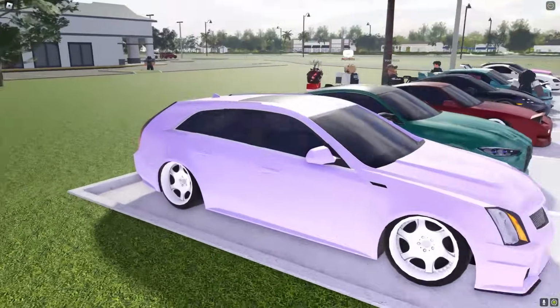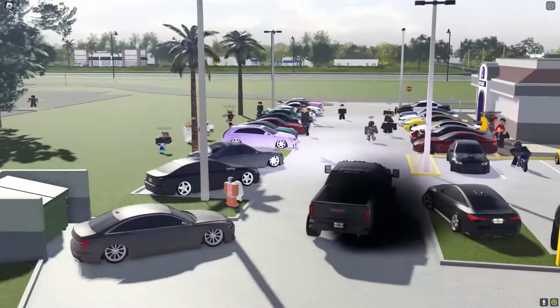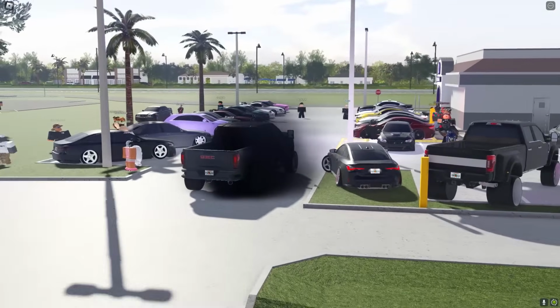Dude, we even got this crazy CTSV right here. That's actually pretty nice. I can't even lie. It's interesting. Yo, why is this truck so loud? Listen to that thing, bro. Look at all that smoke.